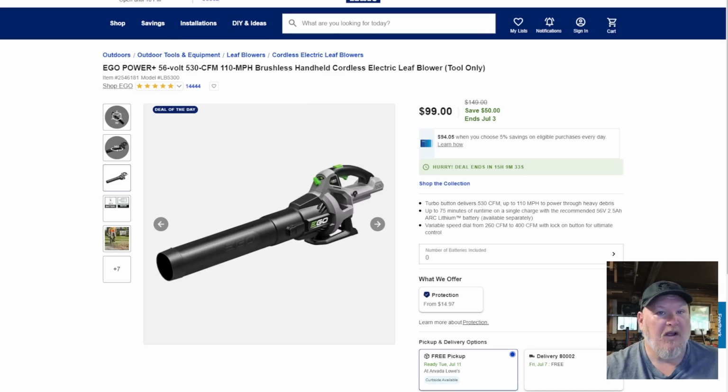All right, if you want that Ego blower, just the blower, 530 CFM, it's $99. This is going to be tool only though, but the deal ends in 15 hours. It's a Cinderella deal there.